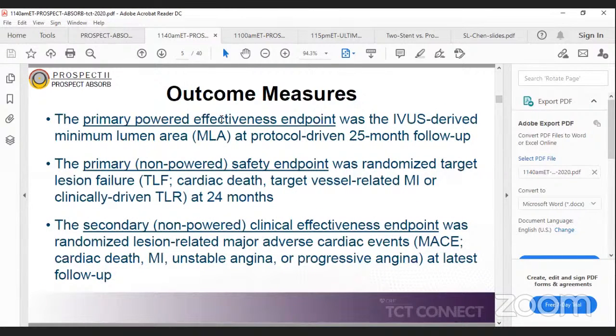The primary efficacy endpoint, of course, was the IVUS-derived minimal lumen area at 25-month angiography. So you insert the BVS in the non-significant lesion today, and you perform an angiography with an IVUS after 2 years and 1 month, and you see the minimal luminal area. This is the primary efficacy endpoint. The primary safety and the secondary safety endpoints were, of course, the target lesion failure, which is cardiac death, target vessel MI, or clinically driven TLR at 2 years. And the secondary included all the MACEs at the latest or the longest follow-up of the patient, even if after 2 years.